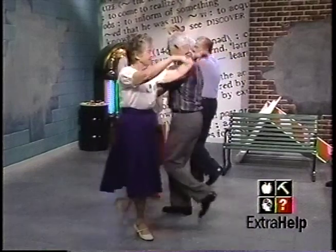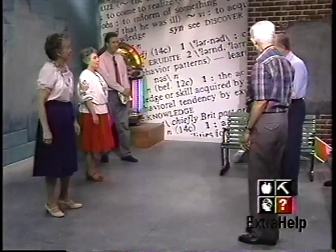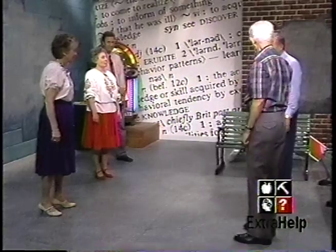And forward, two, three, four. Back. Now left shoulders. Forward and back. That's done twice. And then we face opposite partner. In other words, you'll be dancing with her and I'll be dancing with your partner. And we go forward first.